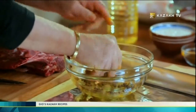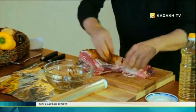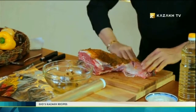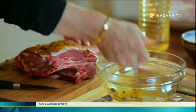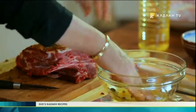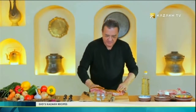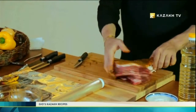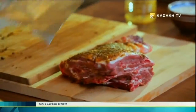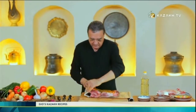Okay. And then I will start to massage this meat and to put these spices together inside the cuts. The smell, it's a pity you cannot feel the smell, because it's really amazing. All these spices gave a very typical and very particular taste of Asia. Okay. Now, we'll close this in our pan, in this case aluminum foil, to protect from the heat.